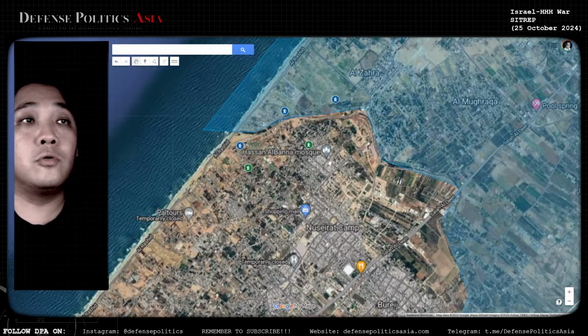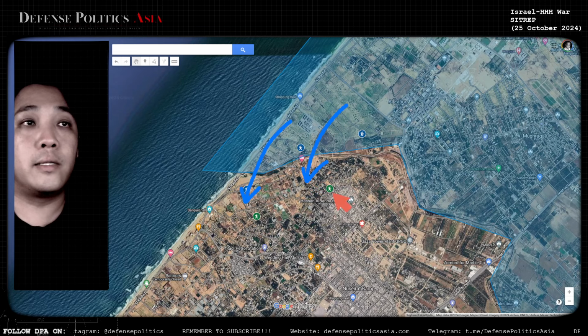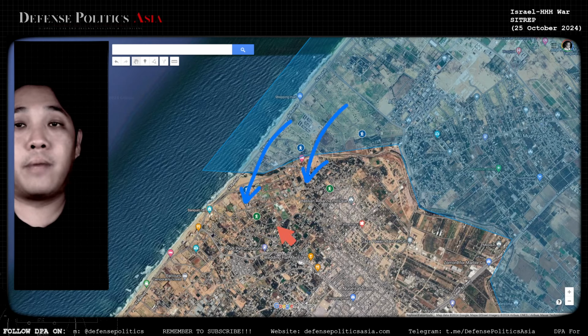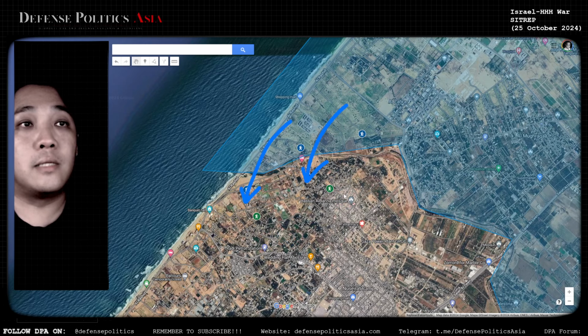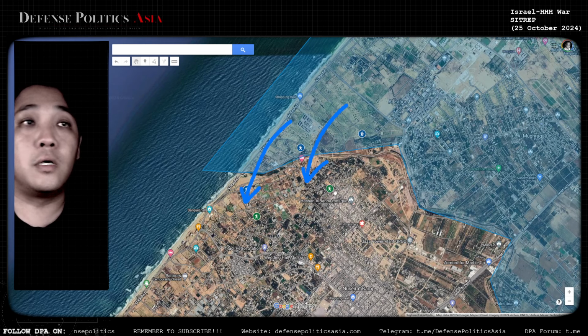Nuseirat camp. So the Israelis seem to have entered across the river in an attack, and they are met by Hamas fighters. So the fighting is now reported in the north and the west of Nuseirat. So yeah, it's kind of weird.